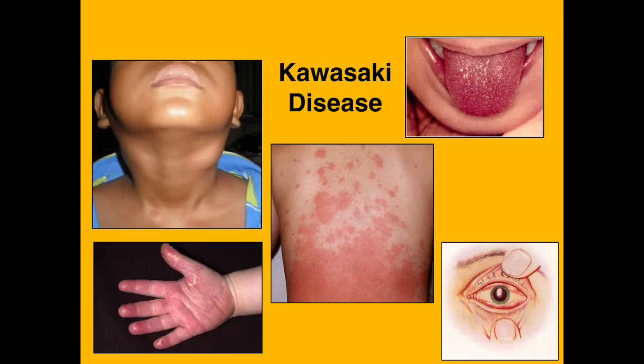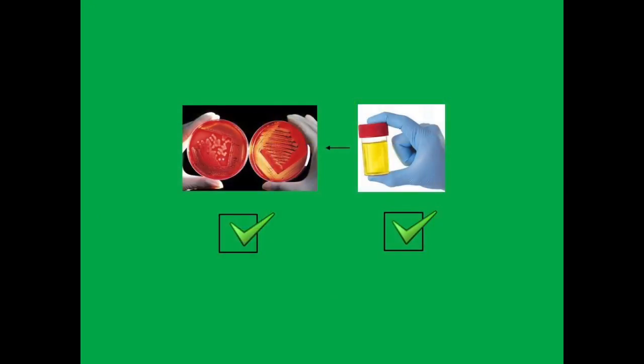For children with a fever of more than 5 days, it must be remembered that the differential diagnosis of Kawasaki's disease comes into play. The diagnostic criteria for this is at least 4 of the following: bilateral conjunctival injection, change in mucous membranes, change in the extremities, a polymorphous rash, and cervical lymphadenopathy.